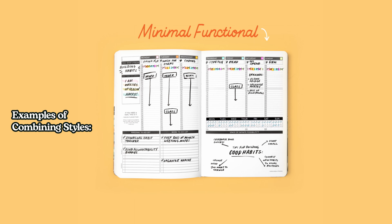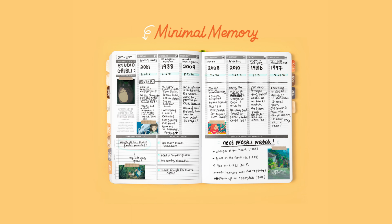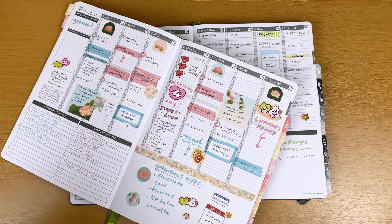Remember that these styles and systems aren't set in stone. You can always mix and match to find the right planning flow for you. I encourage you to start with a system and adopt the style that feels right for that week. For instance, during a slower week, you might choose to use a more decorative style, filling in your planner with stickers and taking a functional approach to help motivate you to get your tasks done for the week ahead. On a busy week, you may stick to a more minimal aesthetic and use memory planning to reflect on how your week went. Then continue this process until you find your planning style.